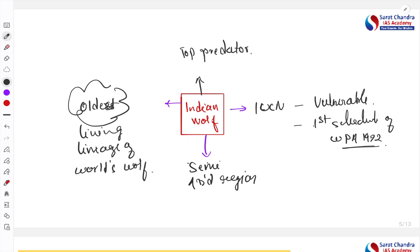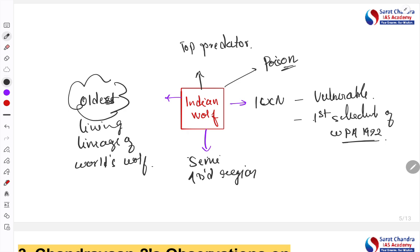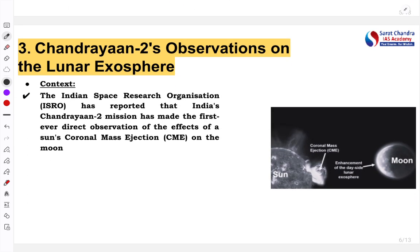Like other kinds of wildlife, the major threat is poison. Poison given by humans in order to protect the livestock. So that poison is a major threat. And then others like infrastructure, deforestation, and the natural prey base declining. So these are some other threats of the Indian wolf.